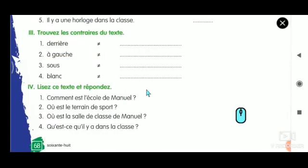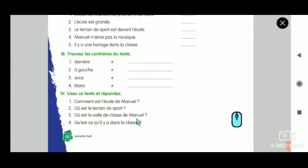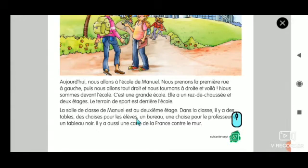Second one is over. Où est la salle de classe de Manuel? So where is Manuel's class? That is the question. La salle de classe de Manuel est au 2e étage. So second passage, line number 1. La salle de Manuel. La salle de classe de Manuel est au 2e étage.